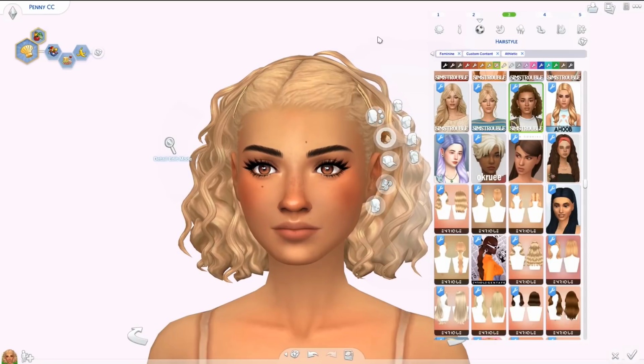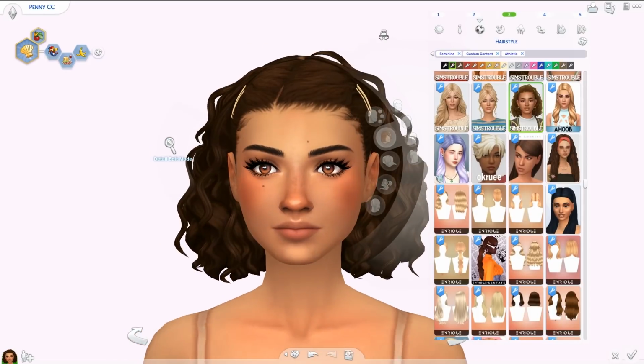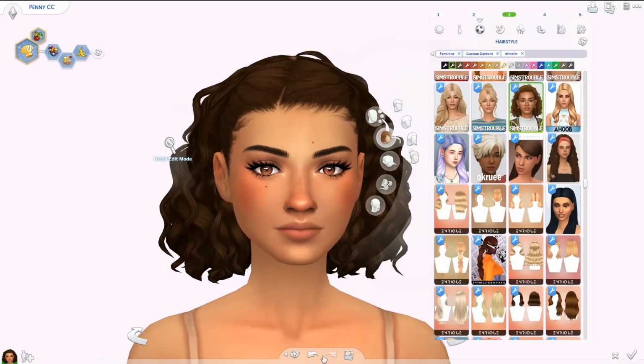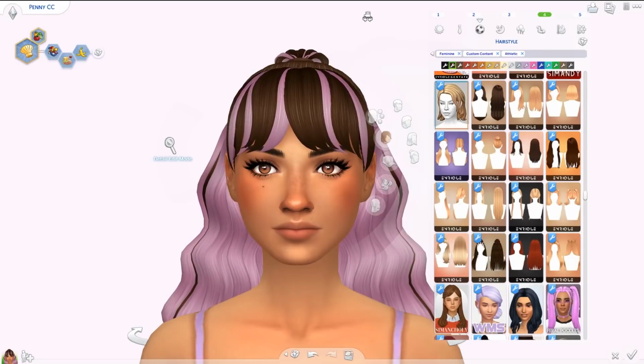So this is the Thema hair. This one, we could look at it here, is in blonde, but in the brown. So pretty again. And you can add in these hair clips from the hats category if you want to. They come in a bunch of colors as well. So that is absolutely stunning. All right, we have a few more hairs to go through.